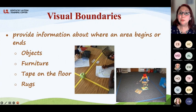Some kids or adults or teenagers are going to be a little bit more flexible than others, but it doesn't hurt to set the environment up as structured as possible using furniture, tape, rugs, objects that designate certain things, that symbolize certain areas where something's going to happen, to help them understand how their environment works, how the setting works, and where they need to go when. Okay.